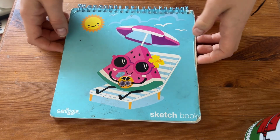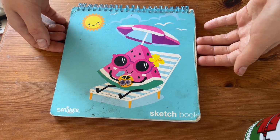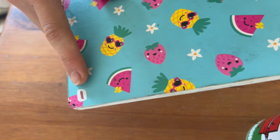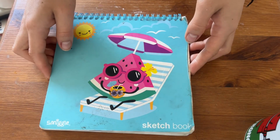But yeah, without further ado, let's get right into the sketchbook tour. So this is my first sketchbook that I had when I was around 10. At some point I went and labelled every single sketchbook from this one onwards, so that's quite nice.